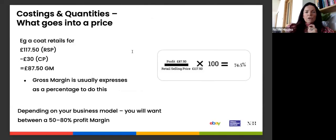And then you've got your costings and quantities. So this is how you work out a profit margin. If a coat retails for £117, that's your retail selling price, and your cost price is 30, then your gross margin is £87.50, and usually that is expressed as a percentage. That's your formula there to give you your profit margin percentage. And depending on your business model, you're going to want between a 50 to 80% profit margin.